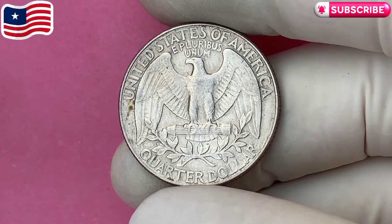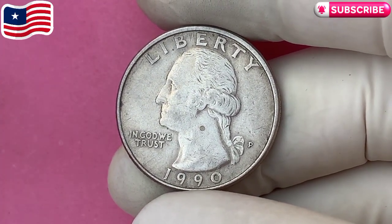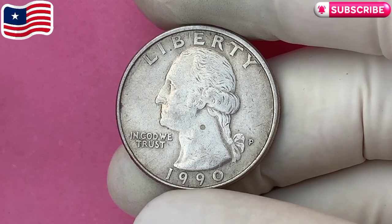The 1990 Washington quarter was minted during a time when America was stepping confidently into a new decade, with technology advancing and the economy shifting.